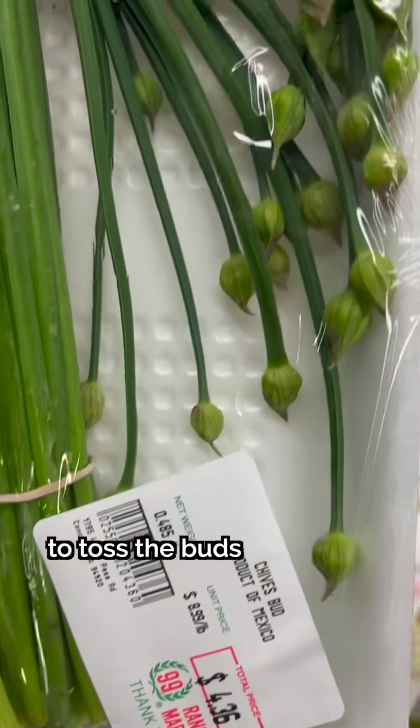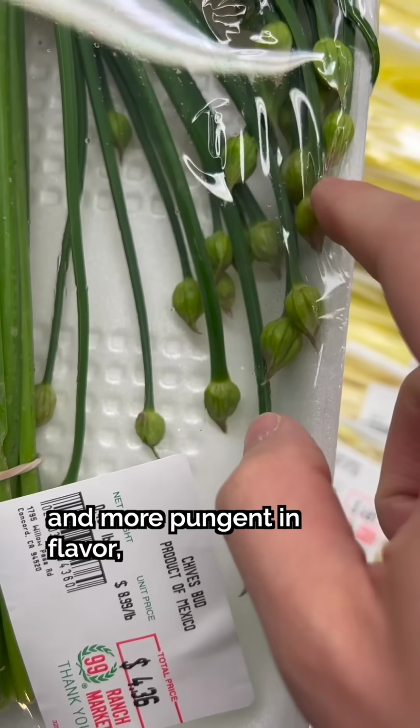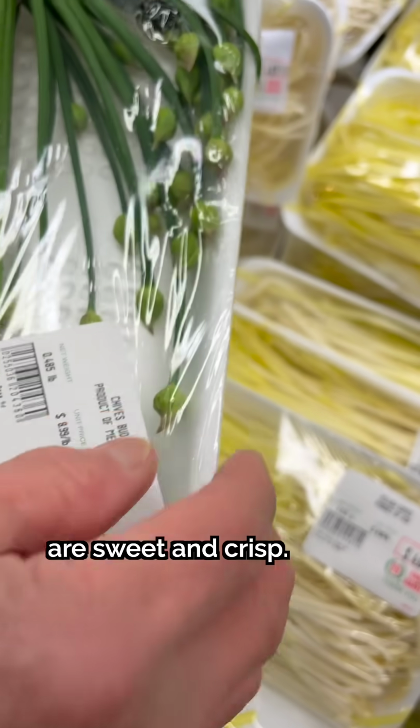Though my dad chooses to toss the buds as they're harder to chew and more pungent in flavor, they are in fact edible. The remaining stalks are sweet and crisp.